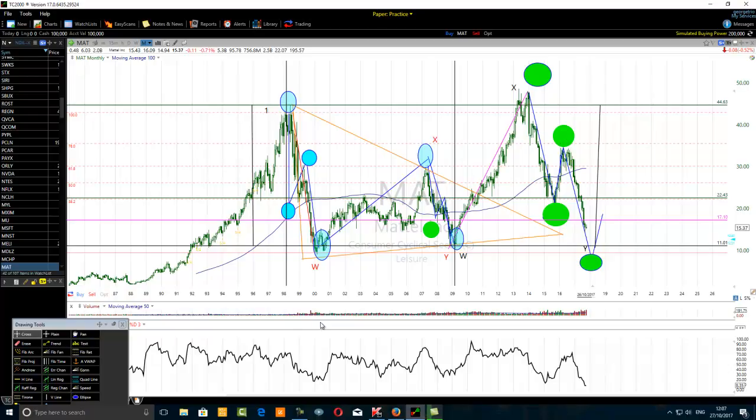The second thing that one must know about the WXY wave pattern is that it is often prolonged over time, and can take even up to 8 years to form.